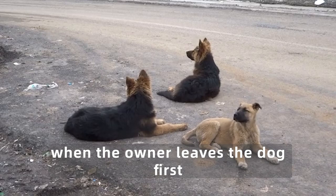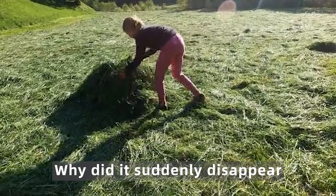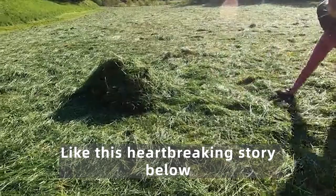However, when the owner leaves the dog first, the dogs are at a loss, because it is difficult for them to understand: where is their owner? Why did he suddenly disappear? Like this heartbreaking story below.